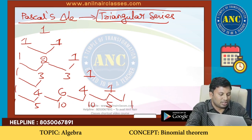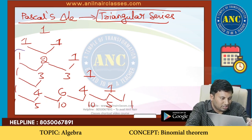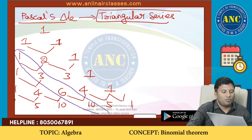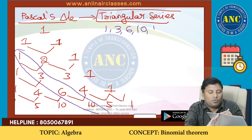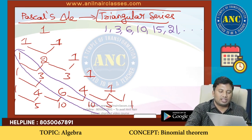Now if you observe carefully, there is a beautiful series that is present. This series is called 1, 3, 6, 10, 15. This is nothing but the triangular series. 1, 3, 6, 10, 15, 21 and so on. Why is this a triangular series?